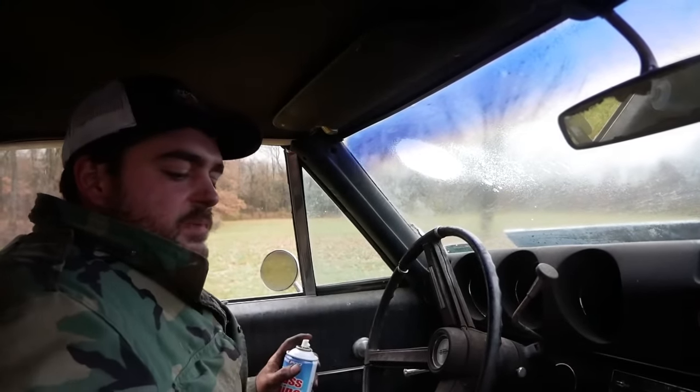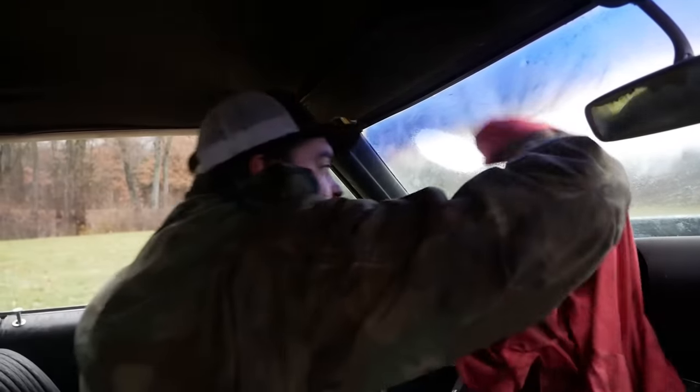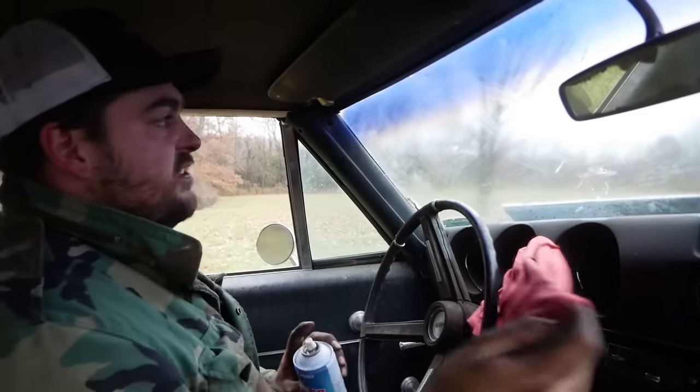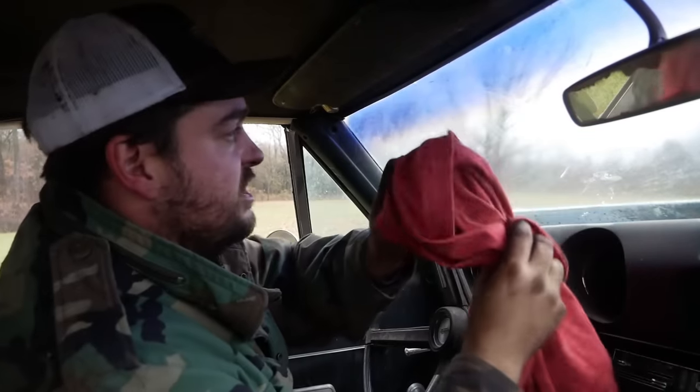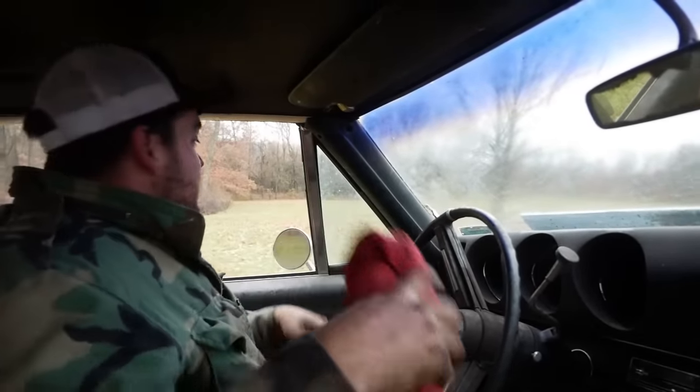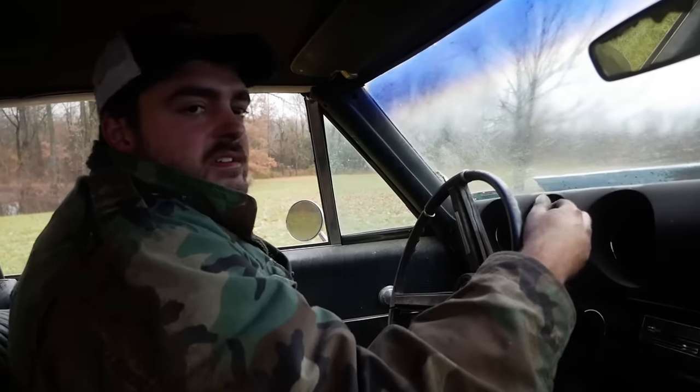Drive it up and down the driveway a couple times, but I am not driving this on the street, buddy. This thing is just incredibly dangerous. I guess we can see how it does in the mud. All right, yeah. Probably get stuck. Without a doubt.